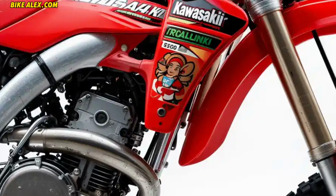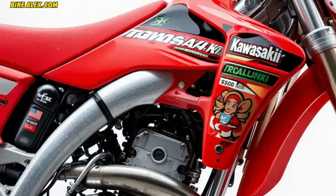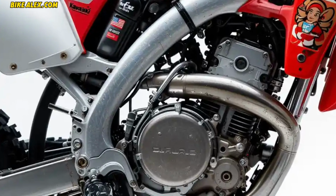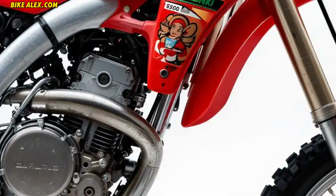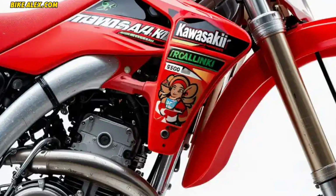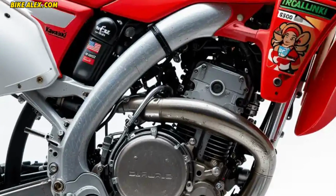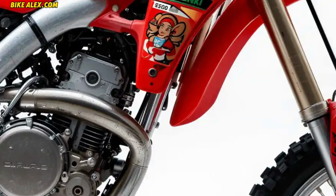Brakes. Front, 270mm petal disc with a twin-piston caliper. Rear, 240mm disc with a single-piston caliper. They're progressive and strong, providing excellent feel for trail braking and hard landings. Tires: comes with Dunlop Geomax MX33S, excellent for a mix of track and trail riding. 21-inch front and 18-inch rear combo keeps things classic but effective.